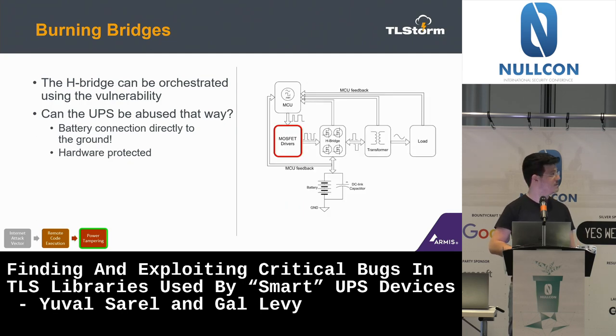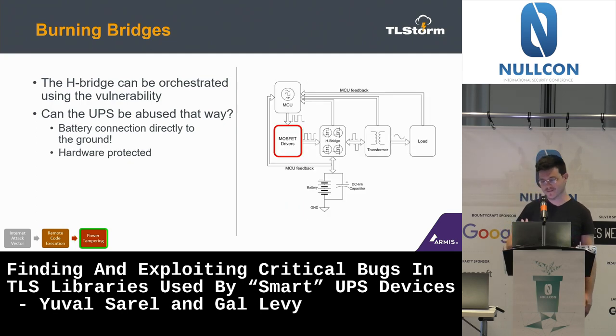So let's do that. But not too fast. You remember the MOSFET drivers, the mediator between the MCU and the H bridge? One of its purposes is preventing exactly this. It has a hardware implementation of protection that prevents both switches of the same side from being closed simultaneously, and we can do nothing to overcome it using software.